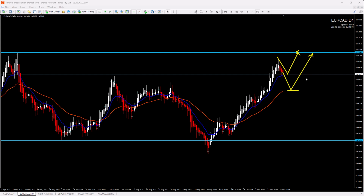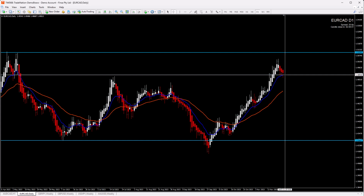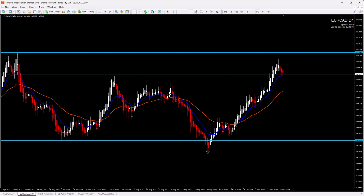This is our expectation. If we usually have strong moves like this, price likes to bounce on the 12 and still continue. And then after reaching resistance, we can get a bigger retracement. But of course, we have to get used to the fact that we don't know. This is our daily trend line. Okay, so we have this daily trend line.